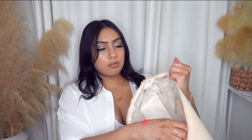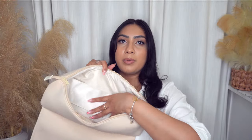This is for your hot tools, curling wands, flat irons, air styler, air wrap, whatever you have will fit in here. And then it has these nice little compartments here. You can throw like bobby pins in there, clips, scrunchies. And then you do have this part here. You can put like a little brush in there, and it does have two compartments. So maybe you could put your flat iron on one side and then your curling wand on the other side. This is another item I wish I had sooner. It is magnetic, so that's how it opens and closes.